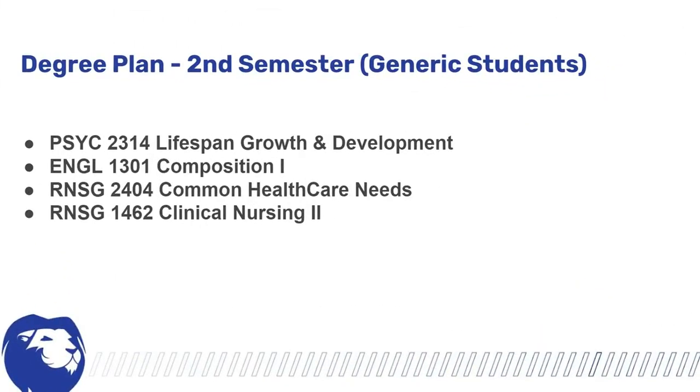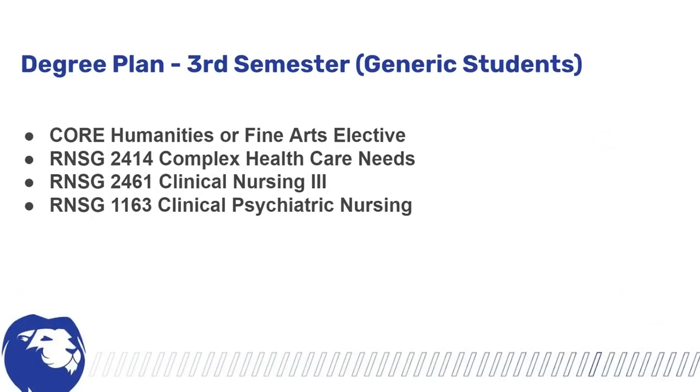Second semester. RNSG 2404 is Integrated Care of the Patient with Common Health Care Needs. This is a 4-credit-hour class with 1 hour of lab per week. RNSG 1462 is Clinical Nursing 2. This is a 12-hour clinical that meets 1 day per week for 16 weeks. Clinical days can be any day of the week, including weekends.